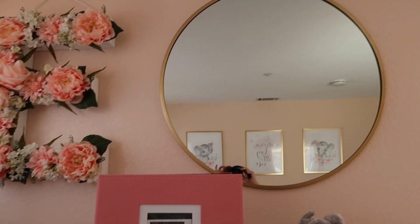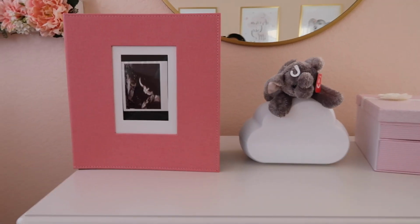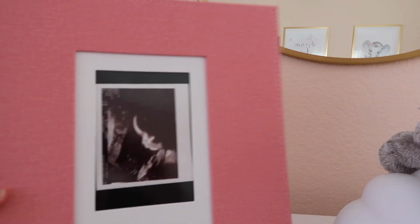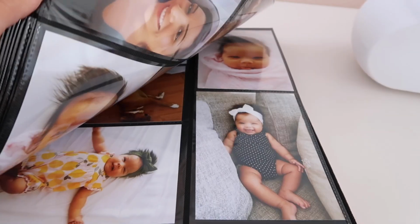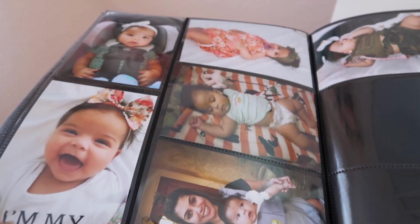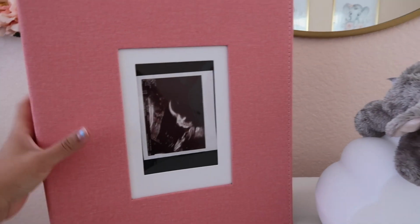Then there is a gold mirror above the dresser, and then right here, so every day of her life I take a picture of her. So in this photo album it's like, oops, when she was born up until now. Let me see. Oh, that's my sister. But you can see how much she's changed. So for the first year of her life, I'm going to put all her pictures in here, one a day.